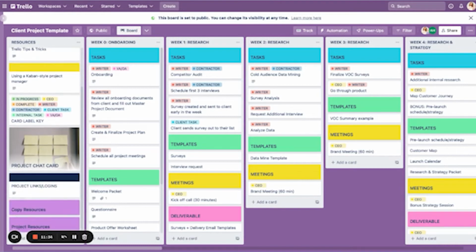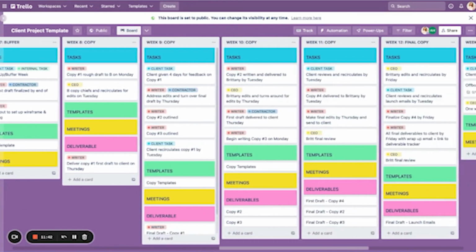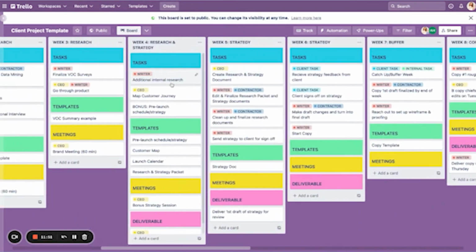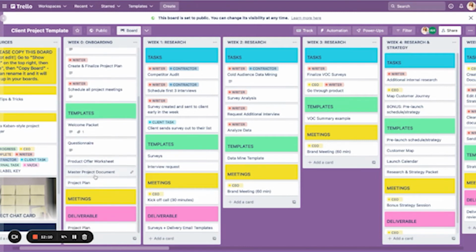So for us, what this looks like is we have each week of our entire project, this would be like a launch or a funnel project. Each week is mapped out from week 1 to final to offboarding to post project. Every single week is separated with a couple different categories. We have all of the tasks that happen during that week, any templates that we would need. So sending out the welcome packet, sending out the onboarding questionnaire, sending out some of our proprietary client resources that we have. We can grab this template, get it over to that client, and then any meetings that happen that week and any deliverables that are sent that week.